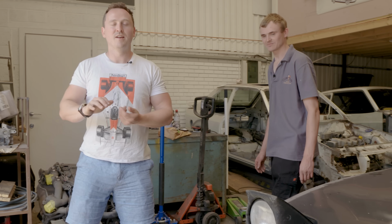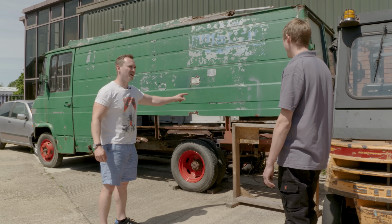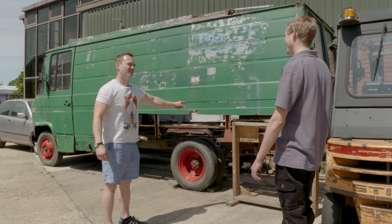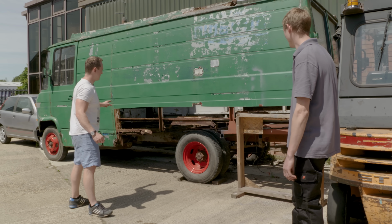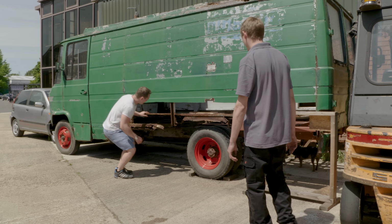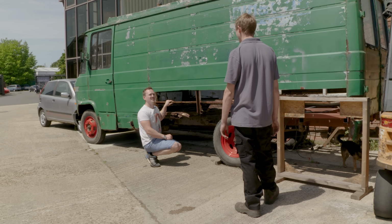You know when Chris said nothing is too far gone? Chris, it's too far gone. Nah. It's too far gone. The one good thing, the chassis is solid, so everything can be built off that. And what is your plan with this? So this will be turned back into a camper van, and I want to do the NC 500 with a girlfriend with it, basically. Bloody hell.